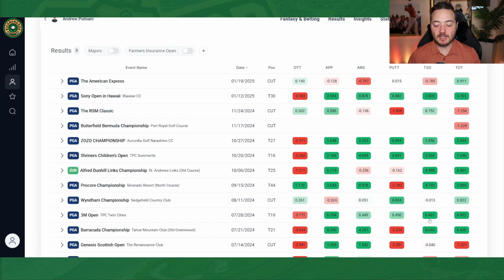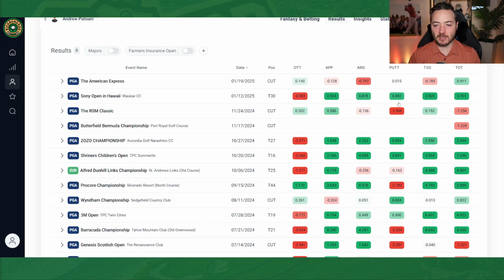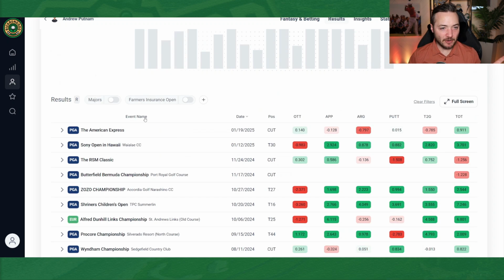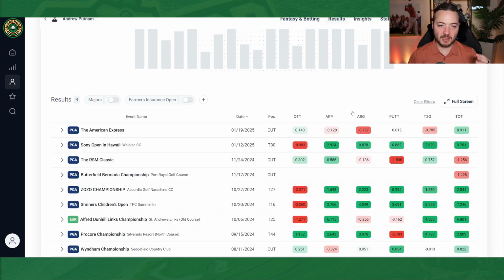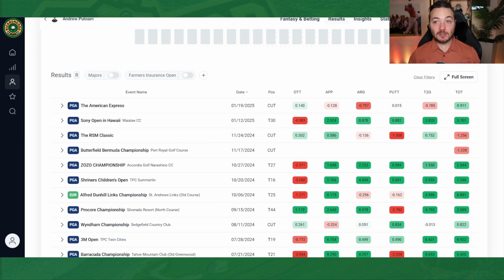You know, he's only really lost once, and that was at the American Express, and that was his first round at the Stadium course, where he lost less than a stroke from tee to green. So I think there is a potential marriage of his recent tee to green play with the overall putting prowess that he has. And the model loves it too.